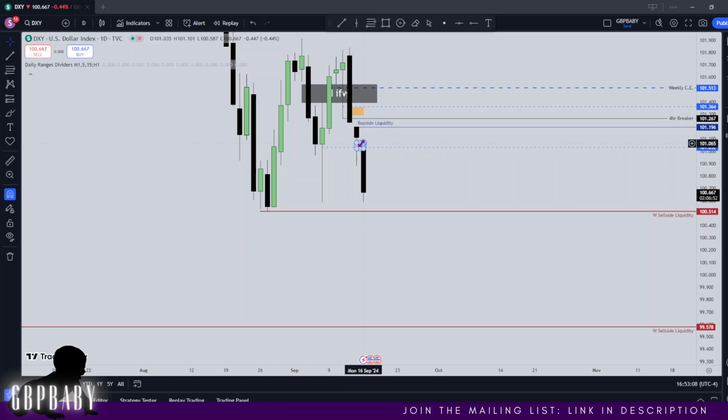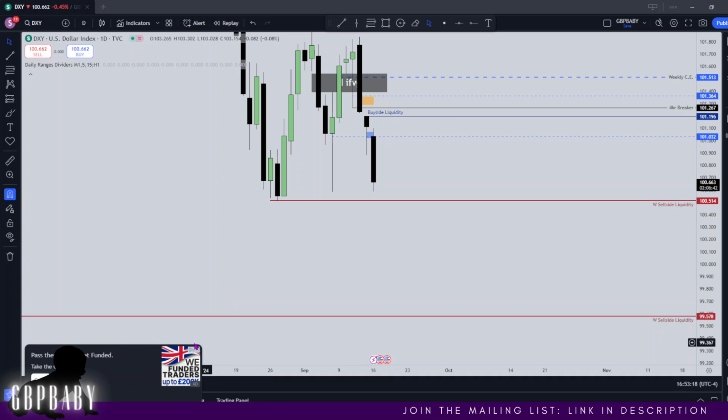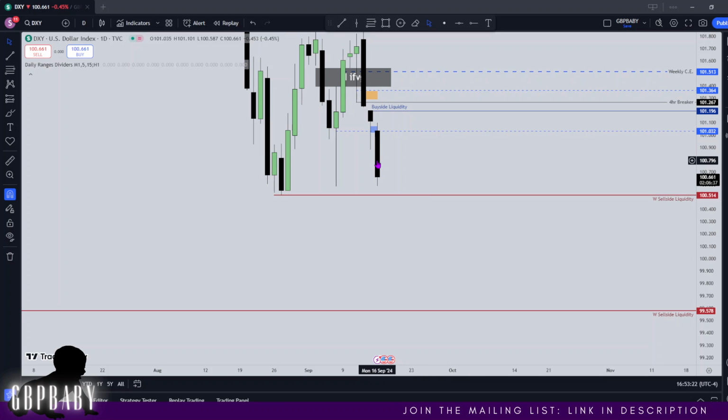So when we see price move this fast on a Monday, especially so early in the week, it does usually set us up for the likelihood of a later reversal, as in moving on to Thursday. Wednesday and Thursday, we're likely going to see the reversal for the week. So with that in mind, we can expect a continuation lower and not really expect any kind of full reversal to actually form until later in the week.